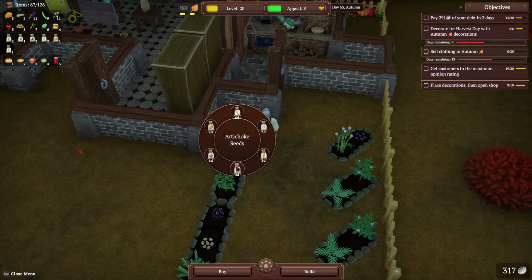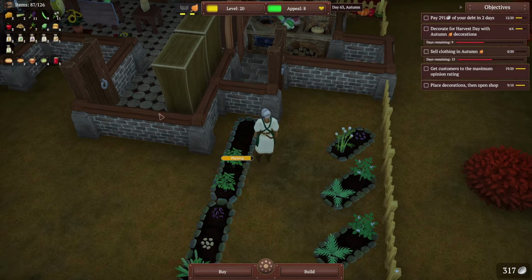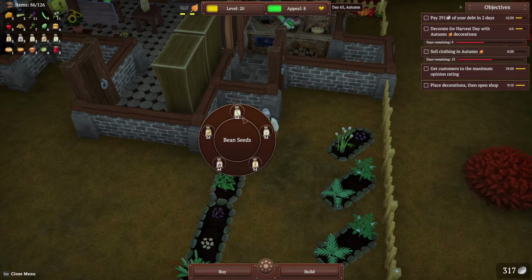And we will put down... what are we going to look at? What are we going to look low on? Artichokes may be a bit low in the near future. So, okay, we'll do that. And beans, chamomile and lavender are looking pretty good.